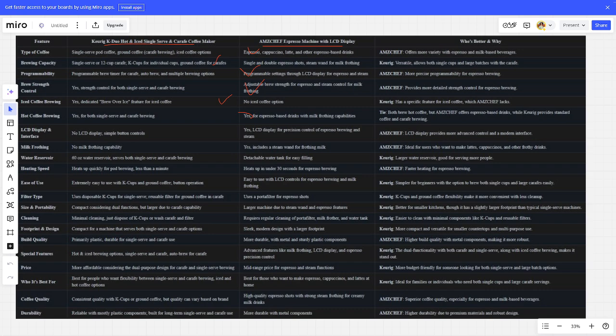LCD display interface: AMZCHEF is better. Milk frothing: AMZCHEF is better. Water reservoir: Keurig is better. Heating speed: AMZCHEF is better. Ease of use: Keurig is better. Filter type: Keurig is better.